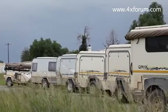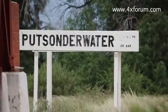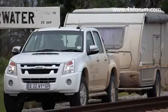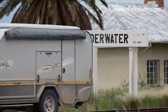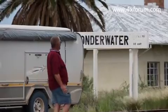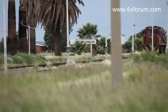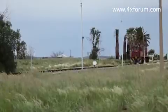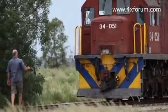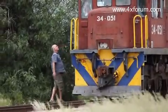At the ghost town called Piet Zonder Water, it's time to get some photographs. The Jurgens team might not have been able to break their caravans. However, while setting up for a photograph, something came along to do it for them. There's a train! Cannot get a better picture. Imagine if this had been the 12:30 Kimberley Express.